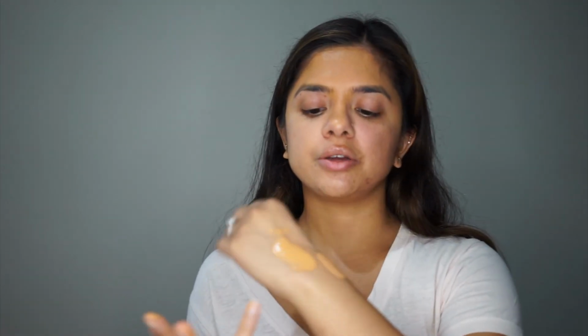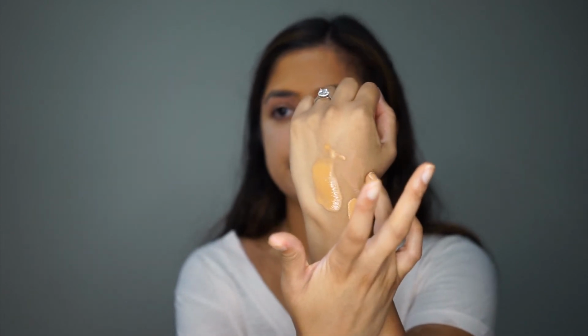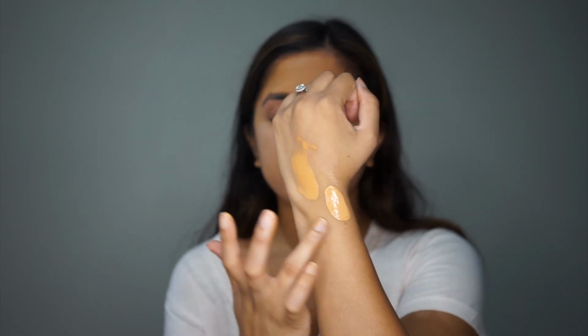So I want to just show you, this is the Fenty Beauty one. This was the Bobbi Brown one. I definitely used up more of that, and here's the MAC. The color for these two I think is really similar. I love that it has that yellow golden undertone, and it's not very pink, which is why I feel like all three of these products do a good job of taking into consideration different undertones rather than just the red or pink type.